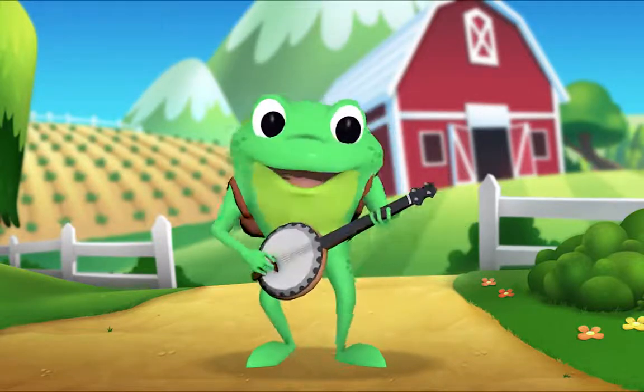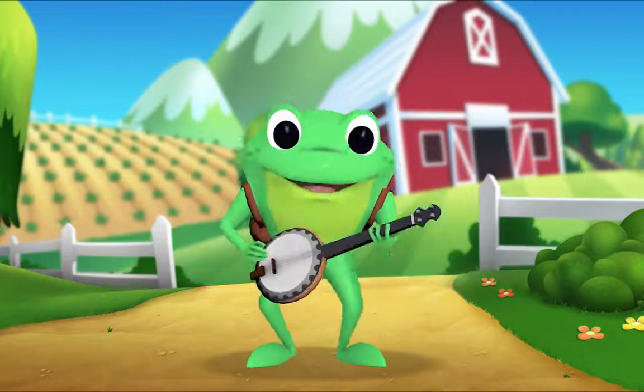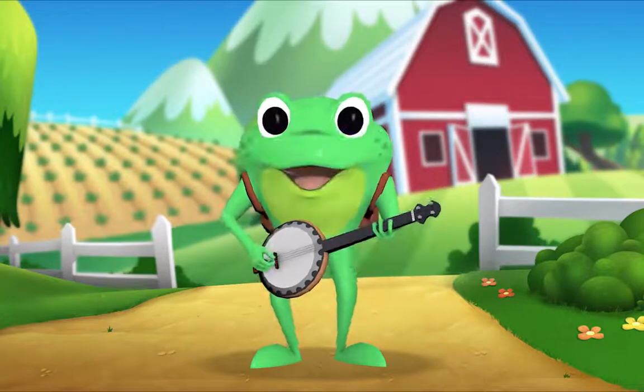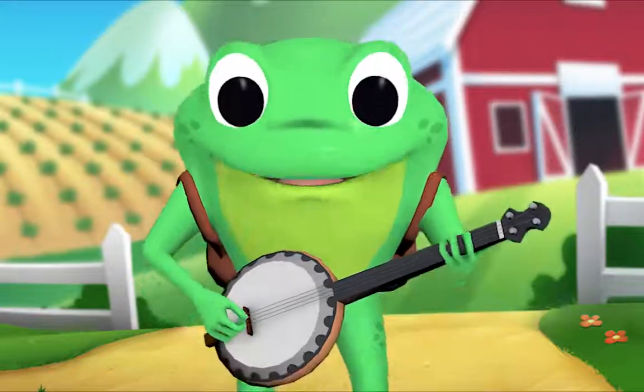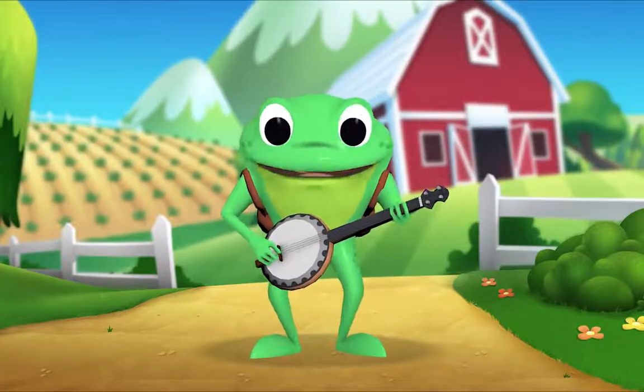Here we go! Old MacDonald had a farm, E-I-E-I-O. And on his farm he had a cow, E-I-E-I-O. With a moo-moo here Moo moo there, here a moo, there a moo, everywhere a moo moo. Old MacDonald had a farm, E-I-E-I-O.